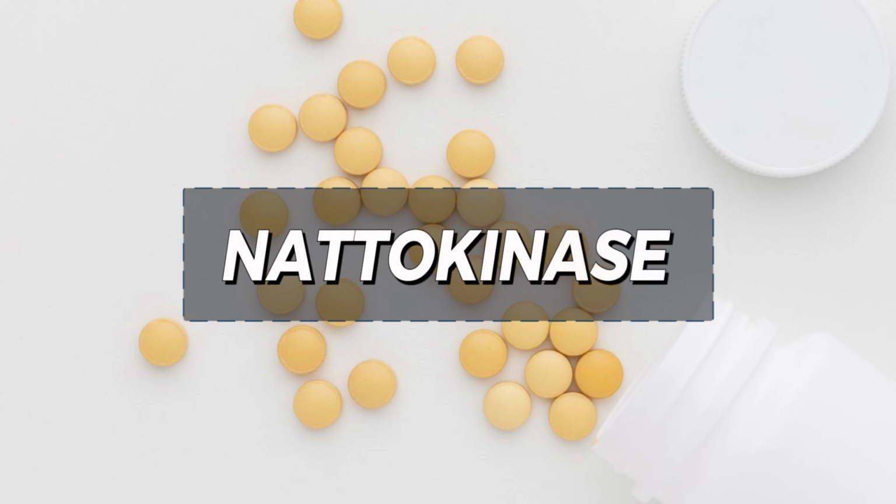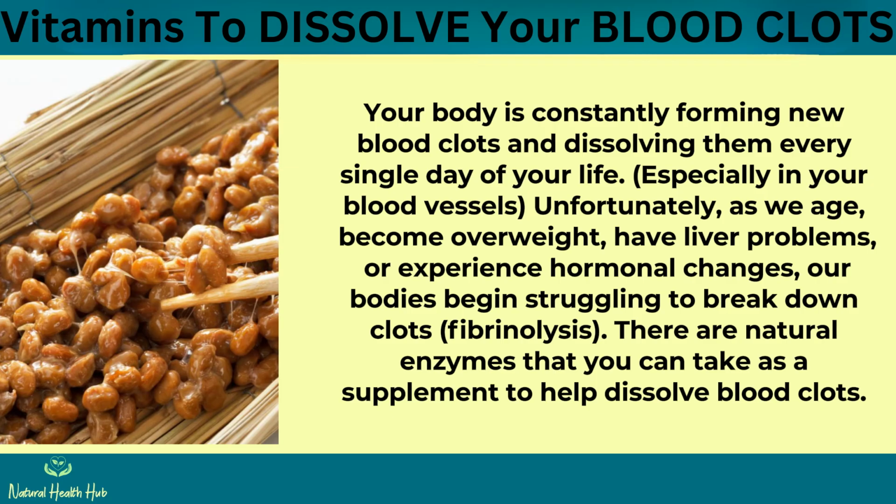2. Nattokinase enzymes. Your body is constantly forming new blood clots and dissolving them every single day of your life, especially in your blood vessels. Unfortunately, as we age, become overweight, have liver problems, or experience hormonal changes, our bodies begin struggling to break down clots, fibrinolysis. There are natural enzymes that you can take as a supplement to help dissolve blood clots.